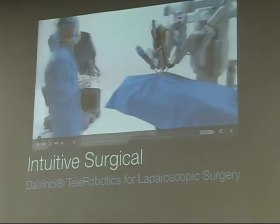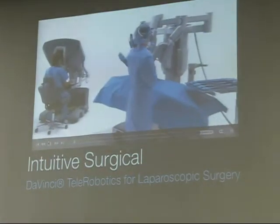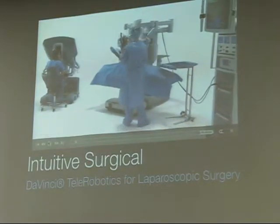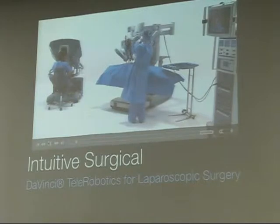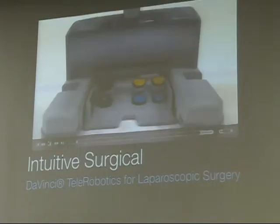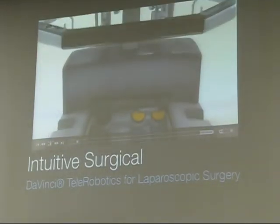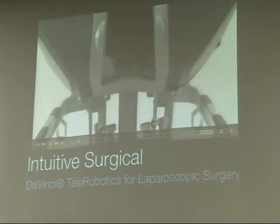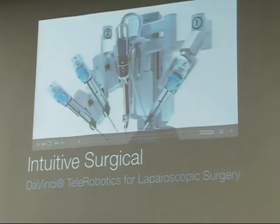I see some of the pictures have not one, but two consoles. So you have a practice surgeon on one, and he lets another one work alongside him, and he can correct him and direct him and so forth. They can trade back and forth, or you can have two qualified surgeons running three arms plus the camera.